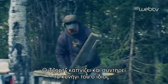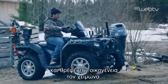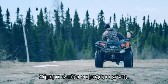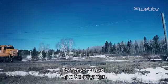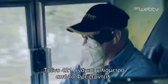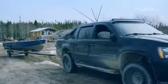George's supply of meat, which he smokes and cures himself, got his family through the winter. Today, he's hoping to stock up with geese. The train should be here soon. Time to go. 21, 1 mile. Fraserdale. Hurry up.